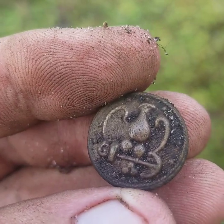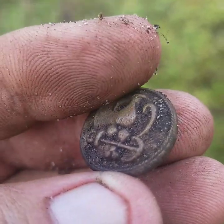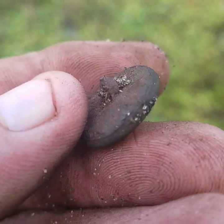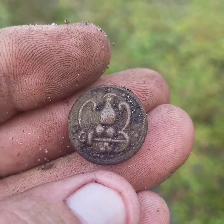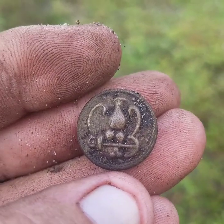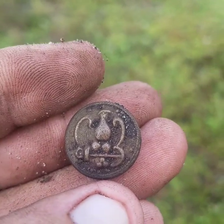It looks like the bird is standing on an anchor. Could be a Navy button. It's two-piece, still got the shank. Beautiful condition, awesome find. This property is just a nice giving place, man. We're gonna keep hunting on. I'll catch you at the next good item.